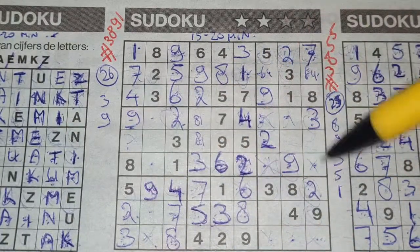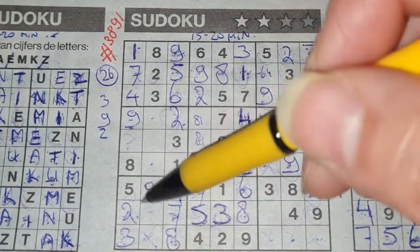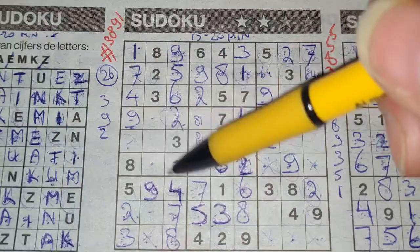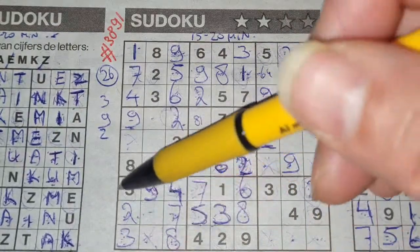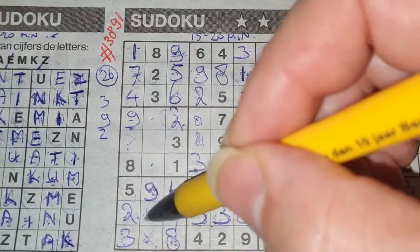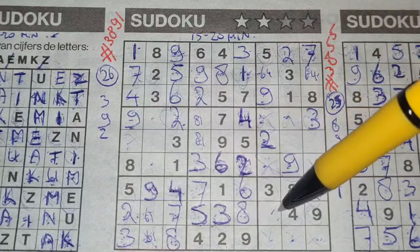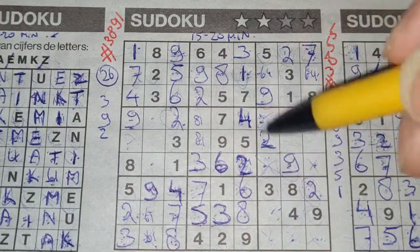I can see. Digit number 3, number 2. Oh, wait. 2 numbers left in this big square. 4 numbers. 1 is missing. 2, 3, 4, 5, and the 6 is missing. 1 and 6. Well, cannot fill this yet. Same for here. 6 and 1, 6 and 1.